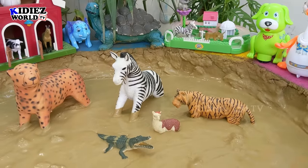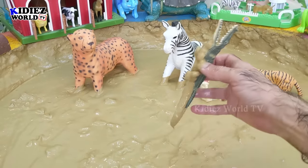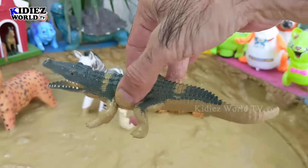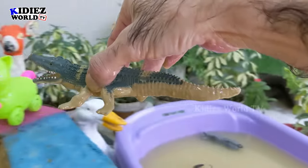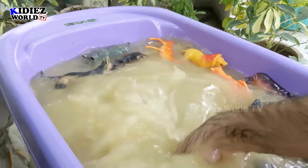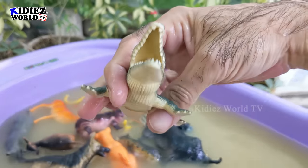Now we have a few more animals left in our muddy ground. Let's go for this alligator. He can be found anywhere in the wild, in the safari area, or near the water, near the sea, near the oceans. He is a wild beast. Very sharp teeth. Let's wash him. Here we go. Alligator.